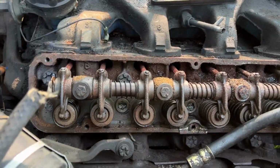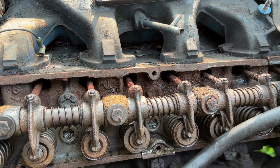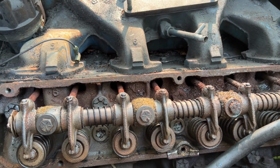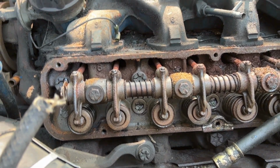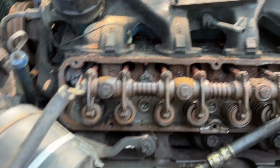Although with the way the engine looks inside, that's probably a small thing, because there's quite a bit of corrosion here. Obviously the heads are going to have to come off. I mean, I was already planning on it anyway, but they're going to have to be hot tanked, the valves are going to have to be redone, and we'll see how extensive it looks as I continue to burrow inside.